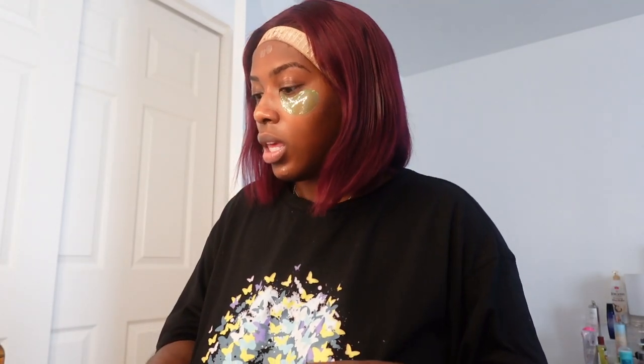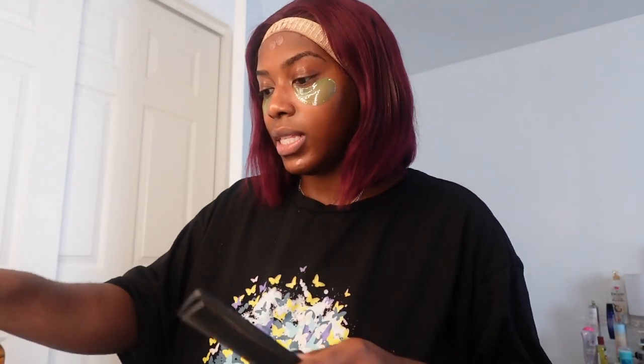The bob isn't straight, because I cut it myself and I can never get the bob straight by myself. Hopefully I get to my mom's house in enough time so my sister could cut it for me. We're just about to flat iron this and pray for the best. Prepare for the worst, pray for the best.